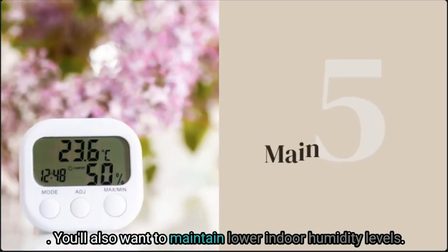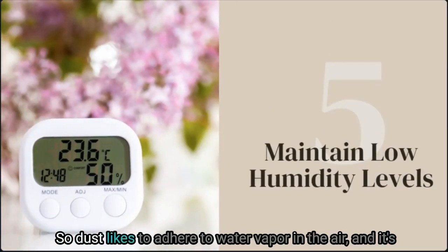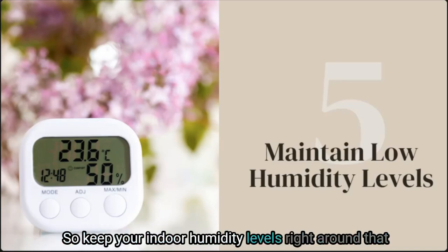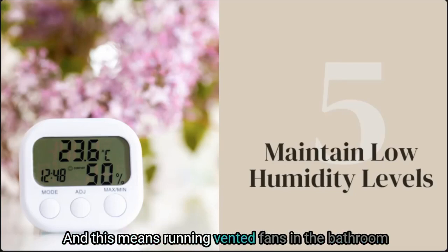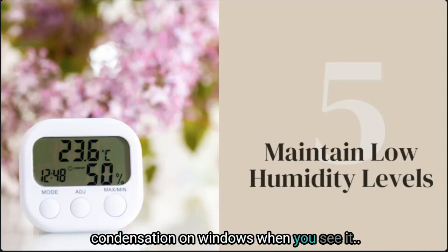You'll also want to maintain lower indoor humidity levels. Dust likes to adhere to water vapor in the air, and it's more likely to collect in your duct system when it does. So keep your indoor humidity levels right around that 35% that we always talk about wherever you can. And this means running vented fans in the bathroom and kitchen to reduce humidity, as well as reducing condensation on windows when you see it.